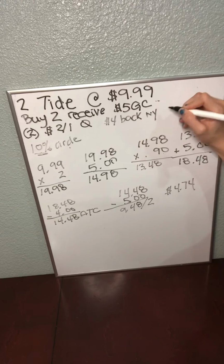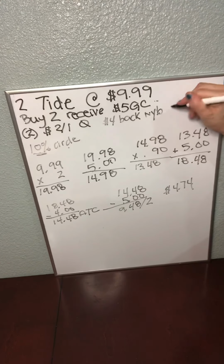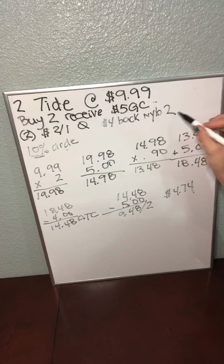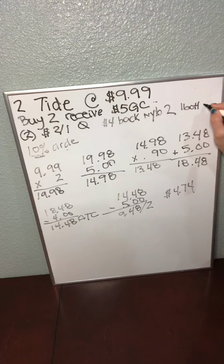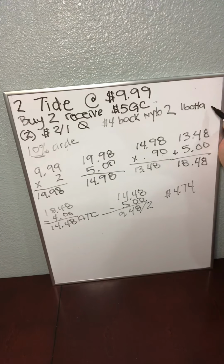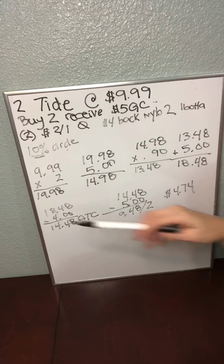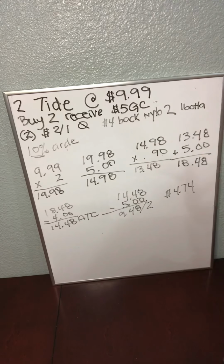when you buy two. So that means if you buy two, you're going to get an additional $4 back into your Ibotta account. If you're unfamiliar with Ibotta, it is a third-party cashback site. You upload your receipt, and there's different offers, and they vary all the time. So in this scenario, we're saying that this is what the case is.